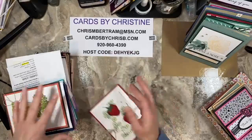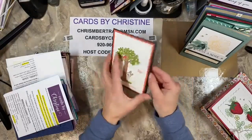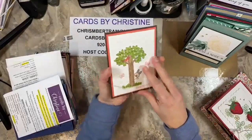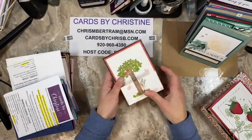This was, you guys, the monthly class in May of last year. And so this stamp set is retired. It was called Woodland Wonder. You untie this, and then that tree, if you remember the stamp set, goes down like that. So cool. So that was monthly May of last year.